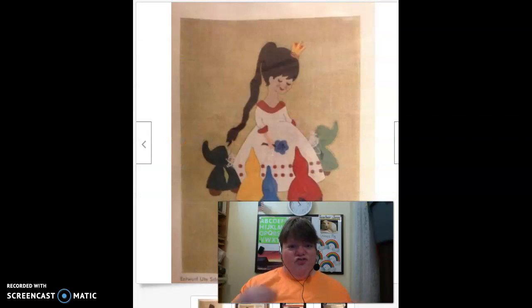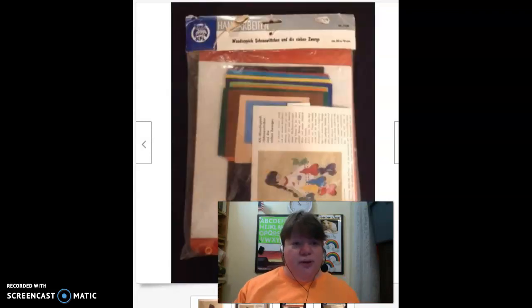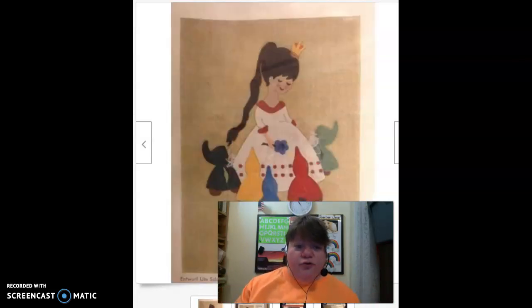This is a vintage felt wall hanging craft kit. I love to sell craft kits. I do remember where I bought this. It's been about 2 years since I bought it. I'm not sure when I listed it, but I believe I paid $3 for this, and it's Snow White and the Seven Dwarfs. It is not the Disney, so I could not put Disney in the title, but there are people who like Snow White and the Seven Dwarfs, and this is vintage German. It was made in West Germany. So obviously that means it was from the 1980s or before, but you can tell that just looking at it.